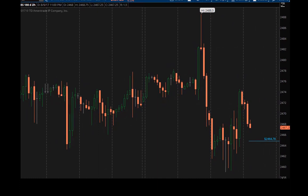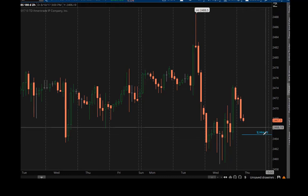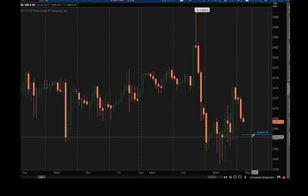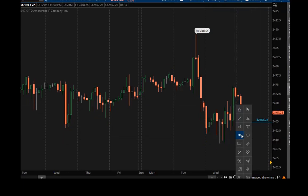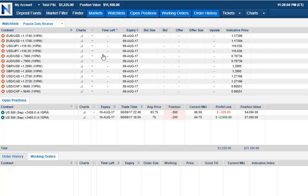Let's take a look at the strikes I have right now. I have a 2465 strike, which I've marked with this level where I need this market to trade down to, and the other strike is all the way down at the prior day low, which is 2459. If you take a look back at my Nadex account, obviously this is a live account, it's blue. You can tell the difference between live and demo by the colors. But 300 contracts if we close tomorrow at 4:15 below 2459, and another 200 contracts if we close below 2465. And like I said, guys, that's $50,000.